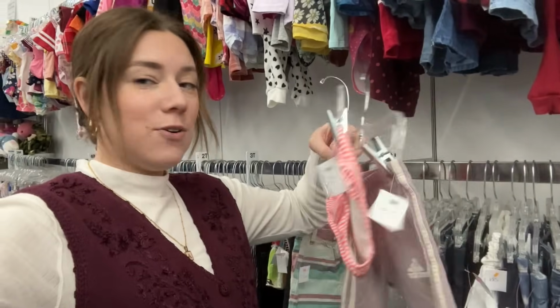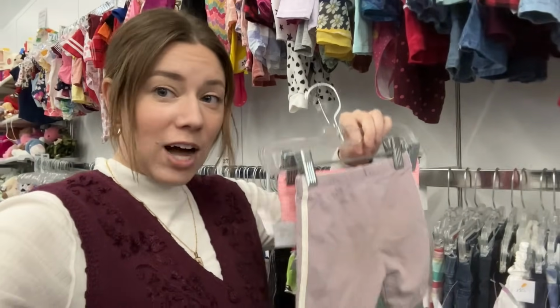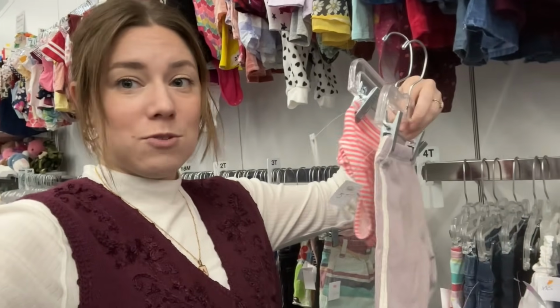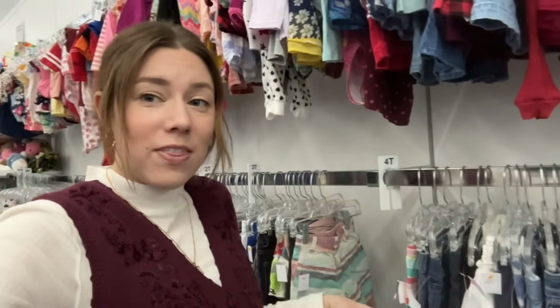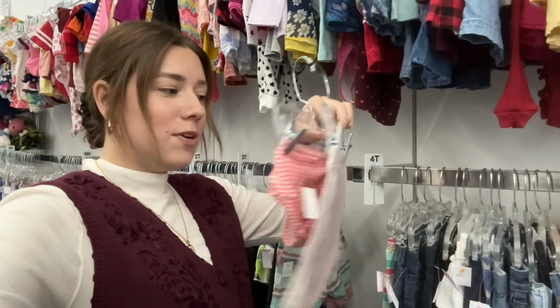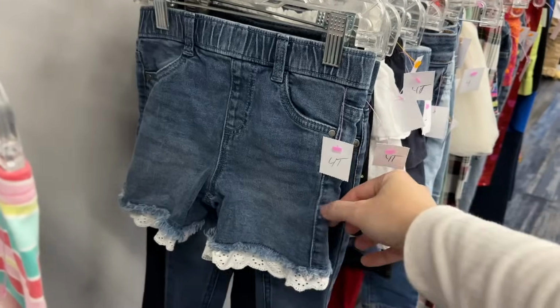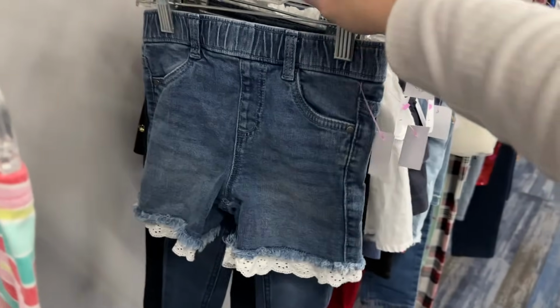But one thing I try to do as I'm out thrifting with my girls is put full outfits together for them, because if I just get this random swim bottom home and these random shorts and then I don't have anything to go with them, it doesn't do me a whole lot of good. So I try to really put things together so that when we get home, we have full outfits for them to wear. These shorts are adorable. They're plenty long with a nice stretchy waistband.